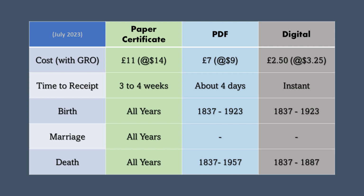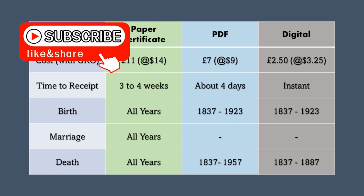For birth records available between 1837 and 1923, and for death records 1837 to 1957. And for digital records, as we've seen today, they're instant. Birth records are available from 1837 to 1923, and the death records, which we've seen today, 1837 to 1887. So I hope that's been useful. I hope that will encourage you to get the certificates for your relatives that were born, married or even died in England or Wales.